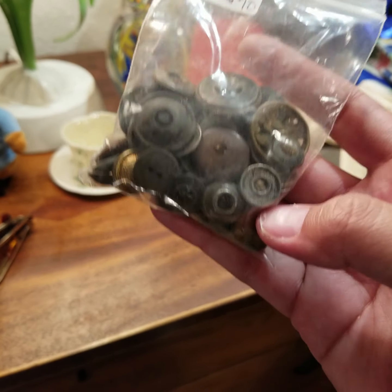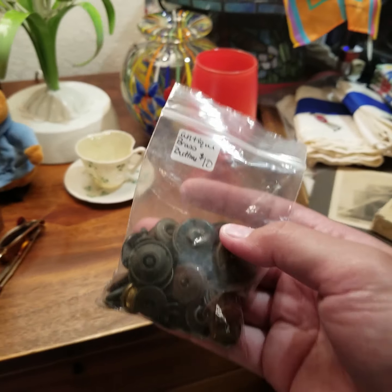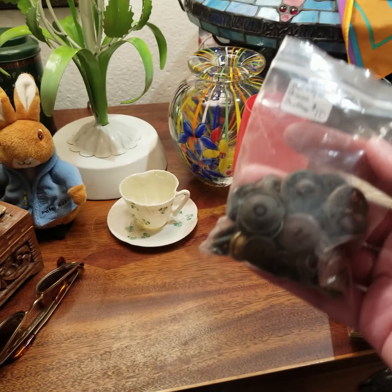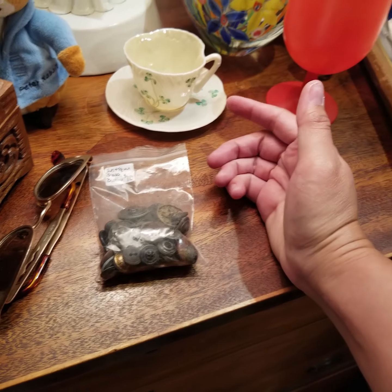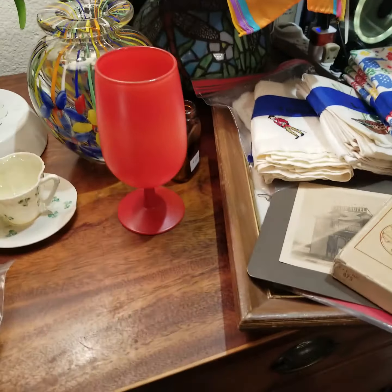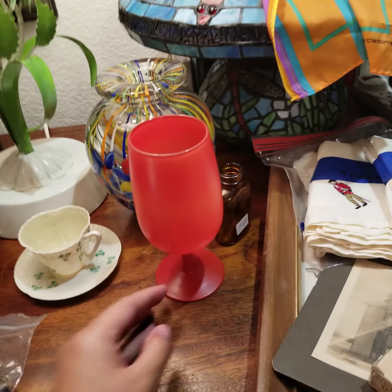including this little bag of antique brass buttons. I don't know anything about these, but this excited me because that auction professor always sells really cool buttons for a good amount of money, even just single buttons. And it's probably because he lives close to the Northeast and he finds like Civil War era uniform buttons, but we'll see what we can find in there.